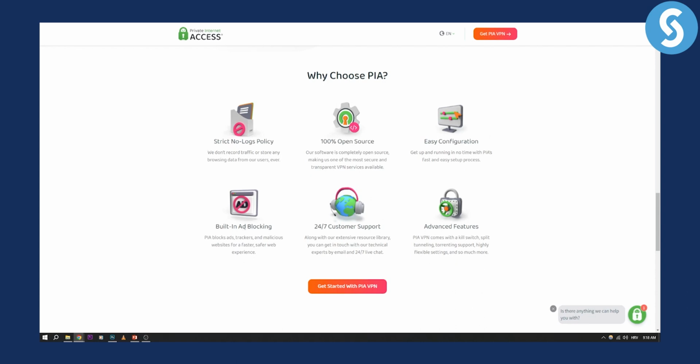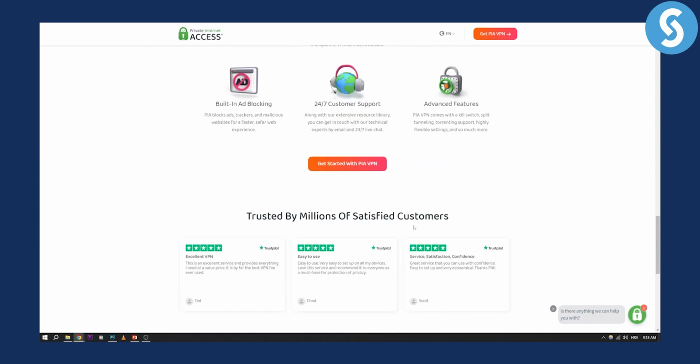They have built-in ad blocking, so they will actually block ads and trackers and malicious websites for a safer experience. 24/7 customer support, just like any VPN, and advanced features which you can obviously use. You have kill switch, split tunneling, torrenting support, and stuff like that.